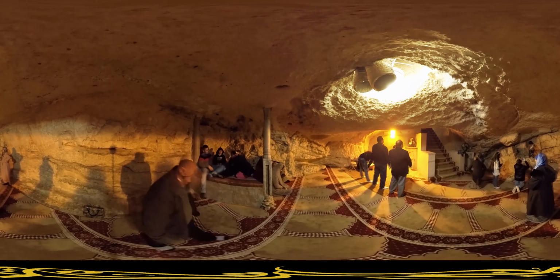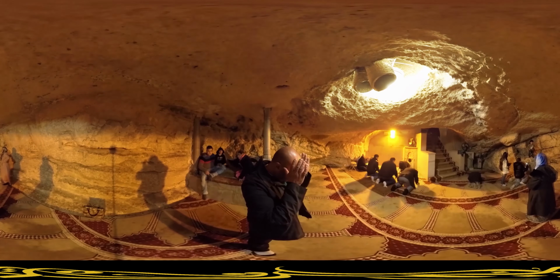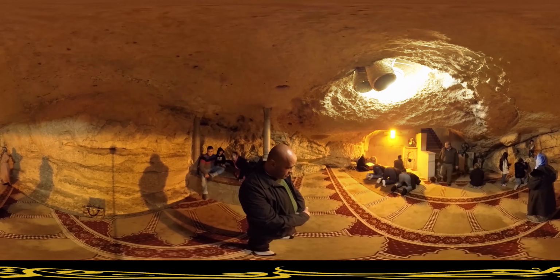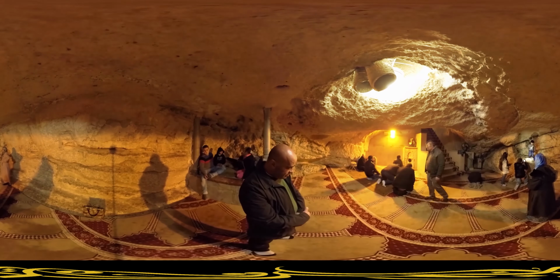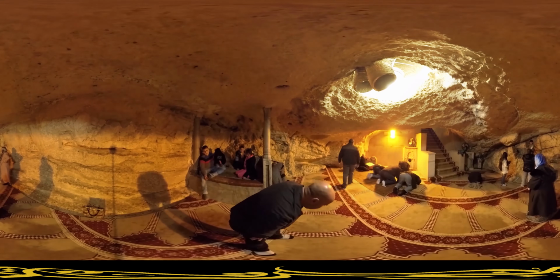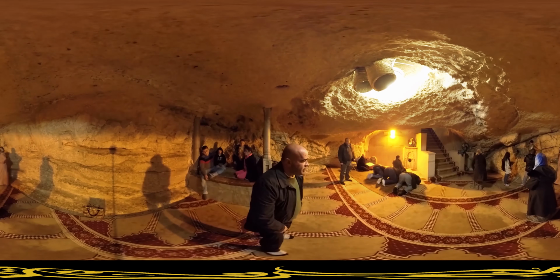Now we are underneath the Holy Rock of Ascension, in a tiny cave where worshippers come to pray, like this man here. If you look around the whole cave, you will see the space is very small. Only a handful of people can comfortably pray here at any given time. The cave is a naturally occurring structure, and many Muslims believe that it is blessed.